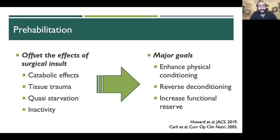Prehabilitation. A lot of data, it's become very popular, but the truth of the matter is prehabilitation has been around for a very, very long time. Our goal is to offset the effects of the surgical insult, the catabolic effects, the tissue trauma, the quasi-starvation state that the patients are in, and the relative inactivity that they'll have immediately after the operation. Our major goals are to enhance physical conditioning, reverse the deconditioning, and increase functional reserve.